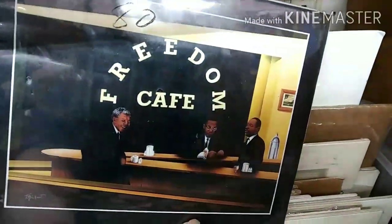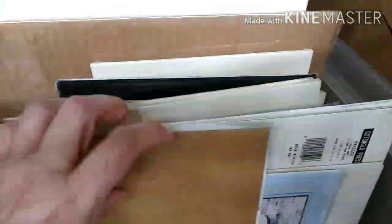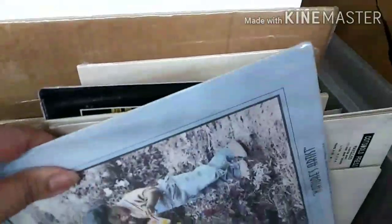This is cool, guys. It's a bin full of photos. Different ones, I think. I think I may have to go through these and sneak a peek. You never know what you'll find.